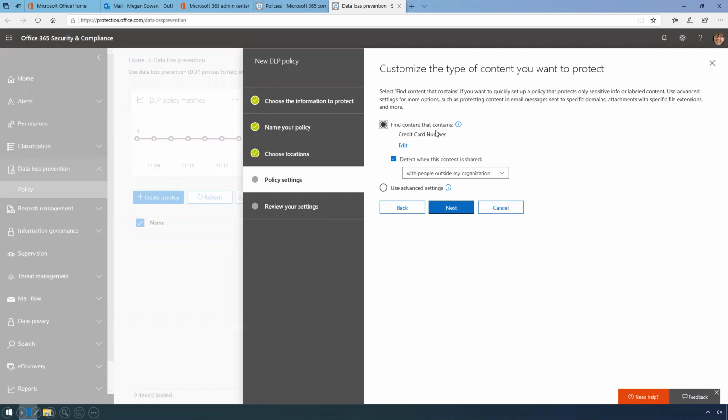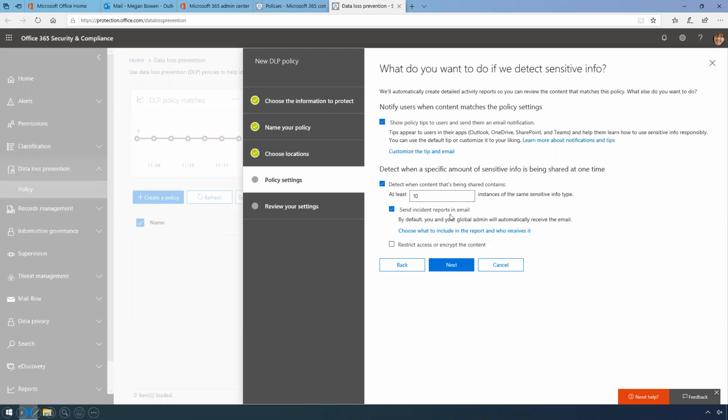Notice again, it's looking for a credit card number. We can set a format of how many digits and so forth so that it identifies it as a credit card number. I can customize it to whatever degree I'd like. All right. For now, we're just going to stick with the defaults, and we're going to go ahead and click next one more time.